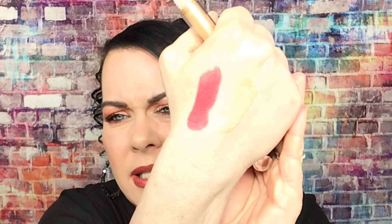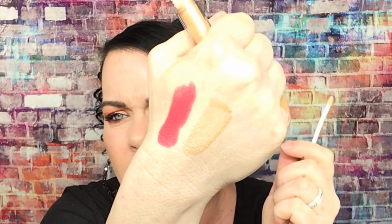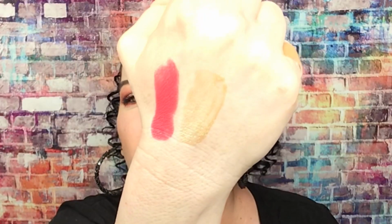I don't know if you can even see that because of my lights. But it's pretty. Very sheer. Let's see if it's buildable. Yeah. You definitely couldn't wear this just to put it on your eyes. Alright. So I am excited to try this. Alright. The last thing we got.